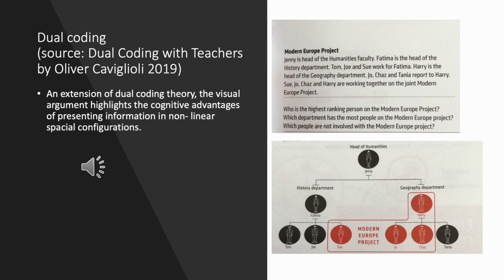And if you were asked the questions, so who is the highest ranking person in the Modern Europe project, it is a lot easier to identify the answer by looking at the diagram than by having to read through that paragraph. Which department has the most people in the Modern Europe project? Which people are not involved with the Modern Europe project? Again, all much easier to actually answer at a glance when you look at the diagram.